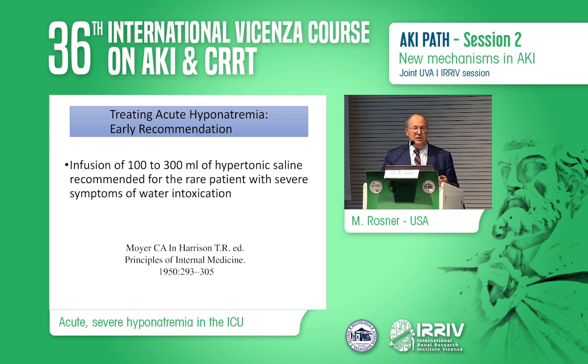In fact, subsequently, in one of the first editions of Harrison's seminal textbook of internal medicine, they actually got it right. Without any evidence base, just by clinical experience, they basically recommended the infusion of 100 to 300 milliliters of hypertonic saline in the rare patient who had symptoms of water intoxication. Now, moving into the more modern day, what's the evidence base for that being correct?